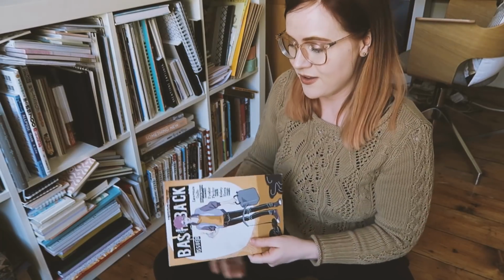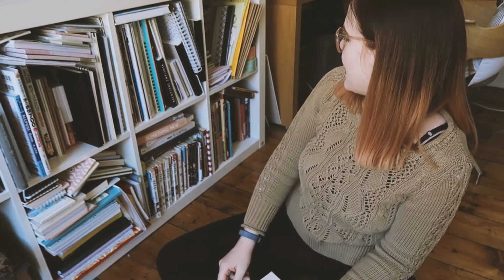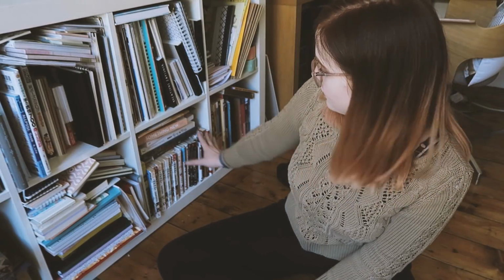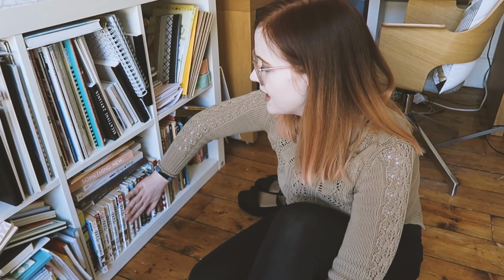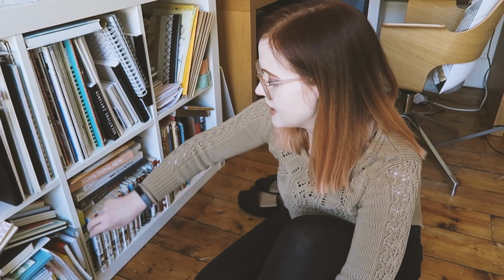And I have my friend's comic. This is supposed to live here among these because these two squares are comics. Here we have mostly manga. There's a lot of manga in Japanese that I brought from Japan. There's also some manga translated.